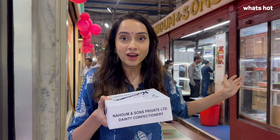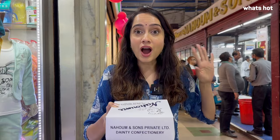God, I finally managed to get my hands on some delicious cakes. Guys, you have no clue how much of a struggle this has been. Can you see the line behind me? The line was insanely big. And I mean, this just shows how much people love and adore Nahoum. They're literally ready to stand for hours in this line, okay?